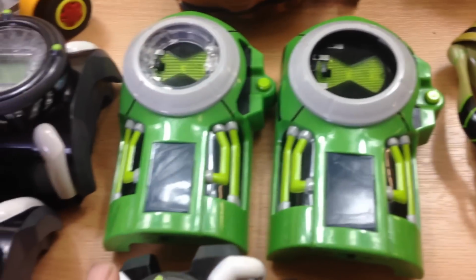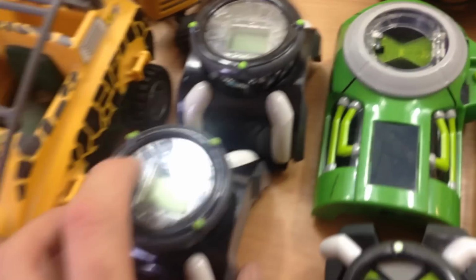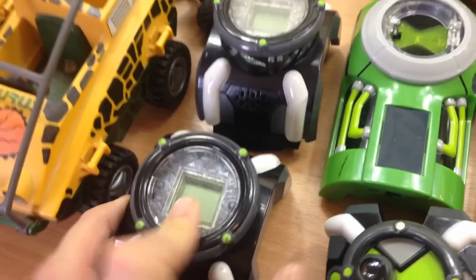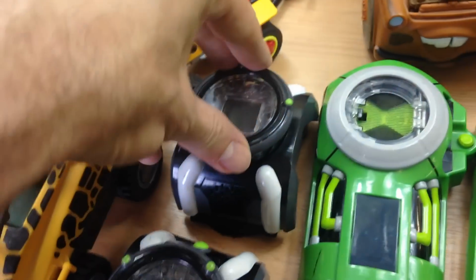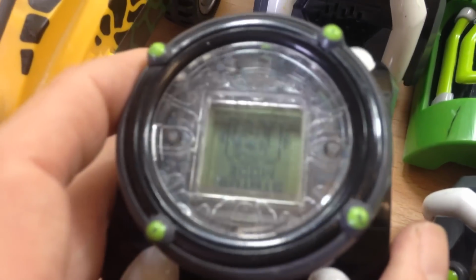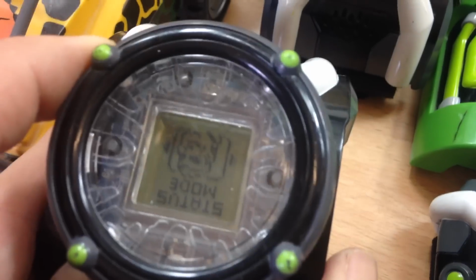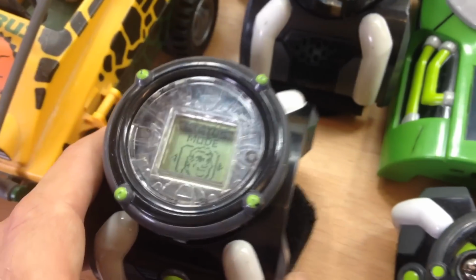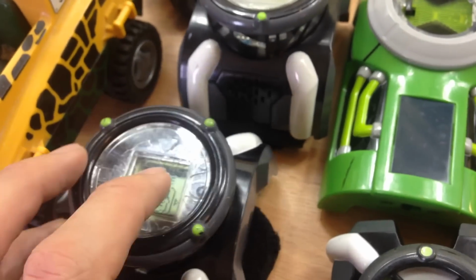As well as the figures, I noticed there were some of these little wrist sort of watch things. These ones, I don't know how you turn them on. I did get them to come on earlier. Oh, there you go. These are like a sort of interactive little LCD game thing. I think there's some value in these, probably about 10 each or something like that.